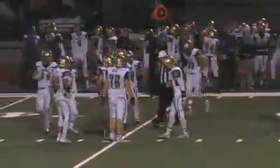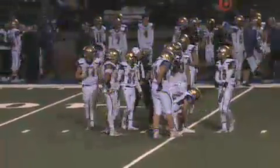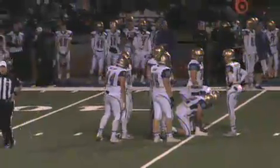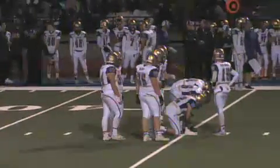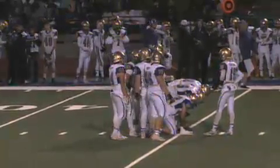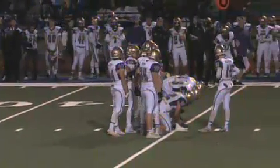Yeah, he showed really good burst there, but the Knights defense did a good job there by the linebackers, the second level of the defense, getting over to the side of the field and taking him down before he got the first down marker. So now it's going to be 3rd and 2. Big opportunity here for the Knights to get a stop on defense.